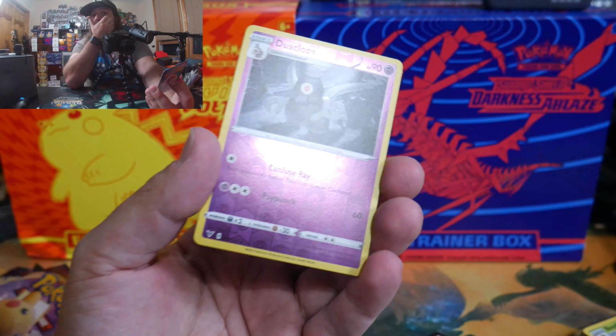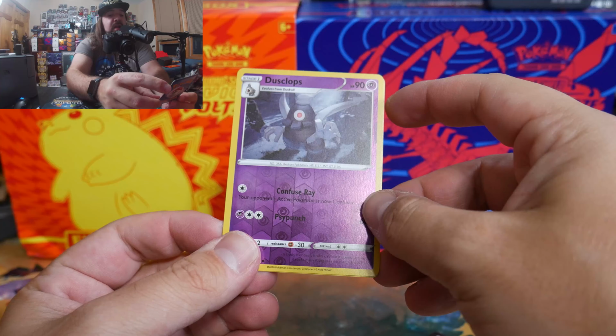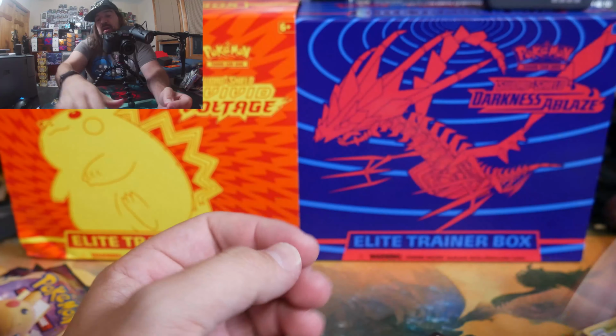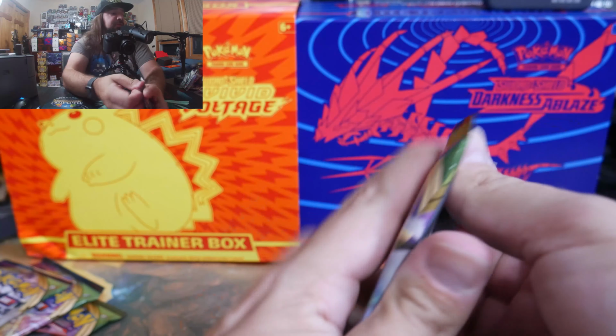So let's see our first hit for Alan, who has been very patient, very excited, and says, listen, pull me a winner. So let's see the first one. It is just a Dialga. Nothing great, nothing great. So far, Vic is destroying this opening. We have another white code here.